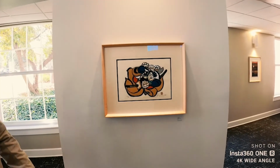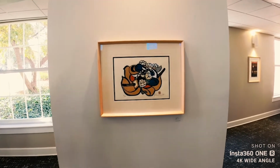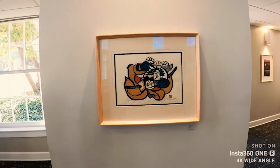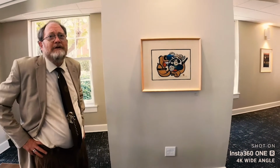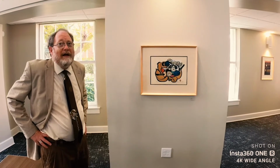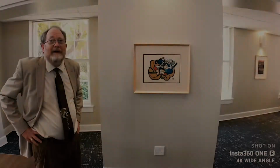And one of the things that we've been doing with the collection is this is not the entire collection. So we have about a third of the collection in place, and we rotate out the prints so that we're not always having the same prints on display.